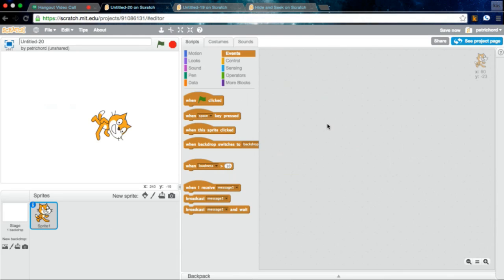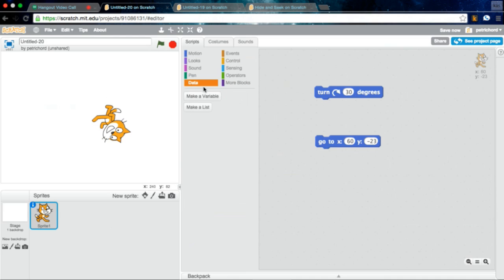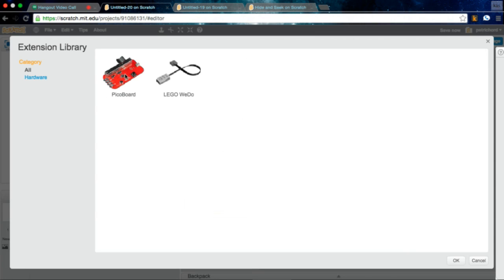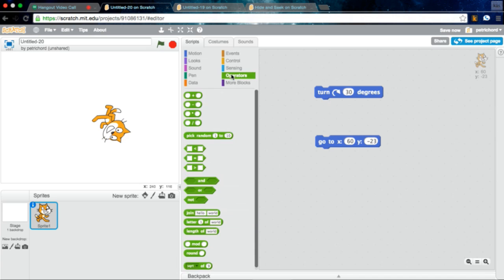Now, I saw that you were able to move the cat 10 steps or turn it 15 degrees. Are those numbers changeable? Can we change that to 5 steps or to 30 degrees? Sure. So there are all kinds of things that you can do. And if you want to do some stuff with XY coordinates, you can do those kinds of things. If you want to get fancy and create a variable to keep track of a score, for example, you can also make your own blocks. You can make a connection to the physical world. There are all kinds of things, and each one of these categories here is a totally different set of blocks. So there's a ton of stuff that you can do.